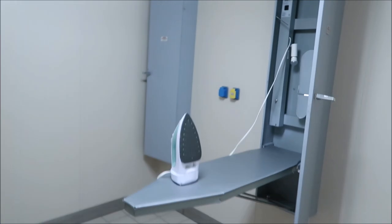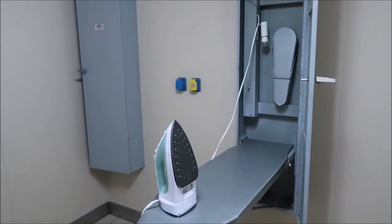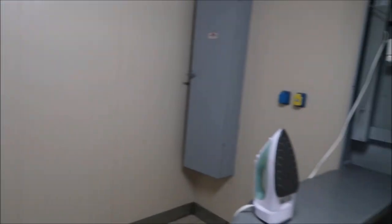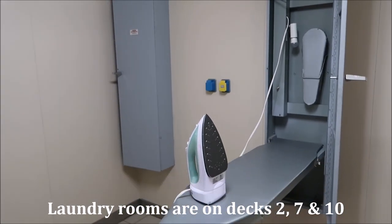Floors have these ironing rooms. So in here, it is just two irons and a sink. There are other floors that have full laundry facilities. This floor just has ironing.